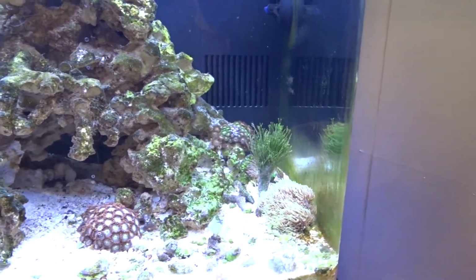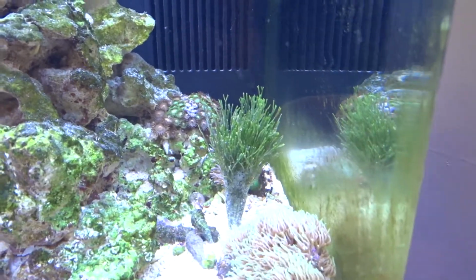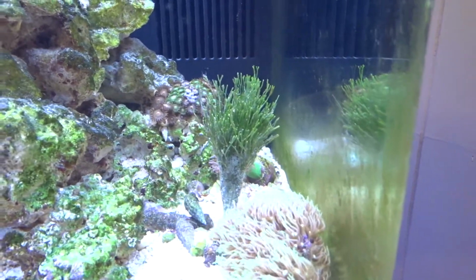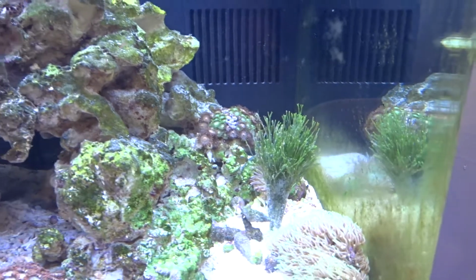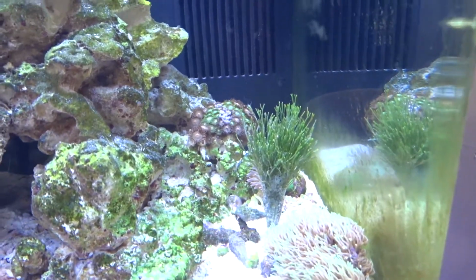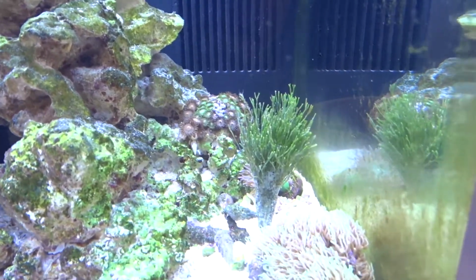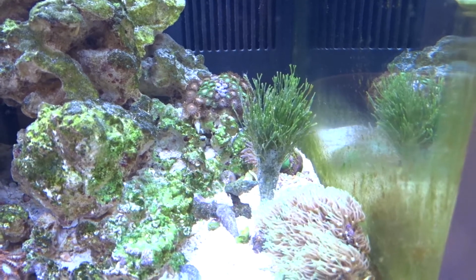Surprisingly, he will eat some prepared food, but not a lot of it, which is a good sign. A lot of them don't eat prepared food, so that's a good sign. I got that Brush Algae right there just to give a safe place for the copepods and amphipods to reproduce, to help keep the populations up in my tank for the scooter Blenny.